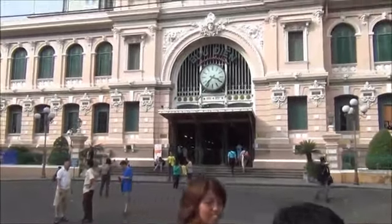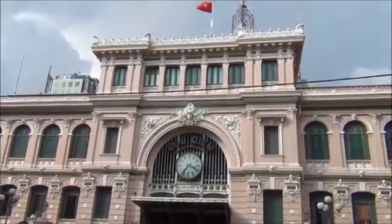And our last stop of the day, we are visiting the General Post Office in Saigon. Normally a post office wouldn't be a main attraction, but this one was designed by Gustave Eiffel, the same guy who built the Eiffel Tower. The old phone booths have been turned into ATM machine stations.